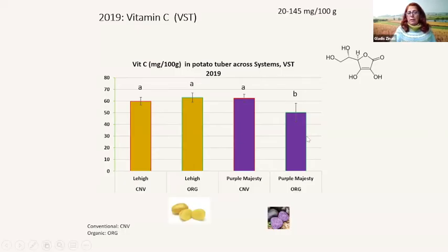Here in the Lehigh and Purple Majesty, I assessed vitamin C, again in the same year, and you could see that there was no impact on Lehigh. It was the same, not even on the management practices, but we saw that in the conventional it was much higher than the organic in the vitamin C.